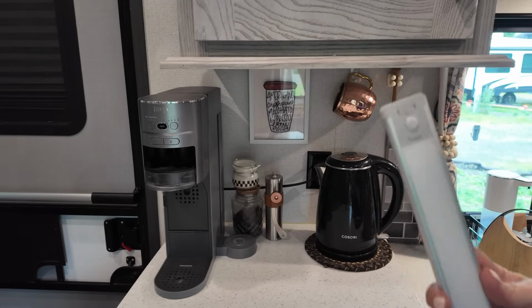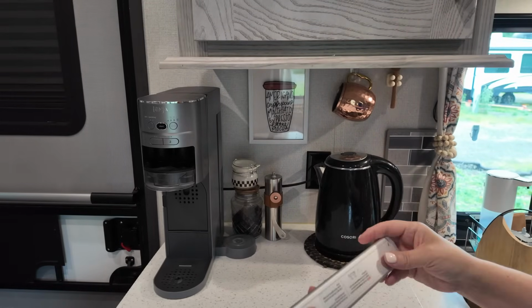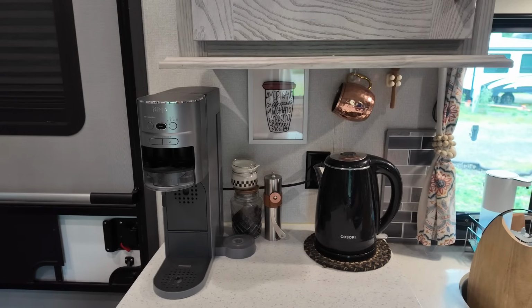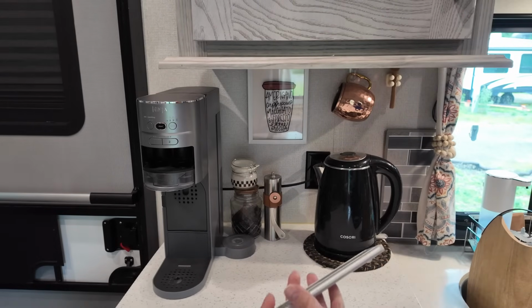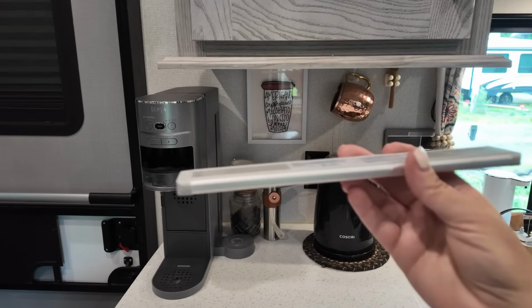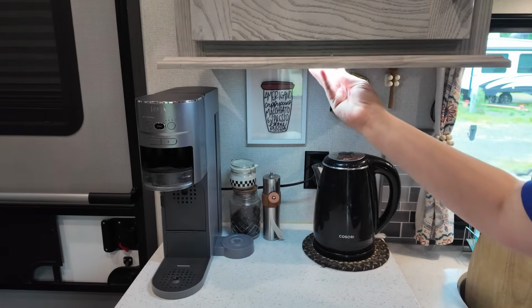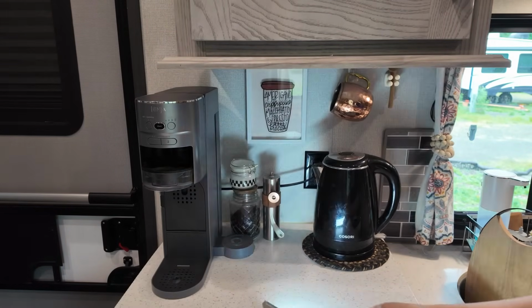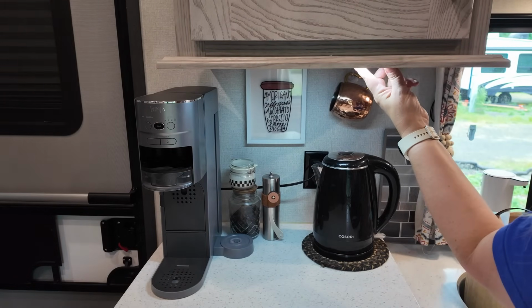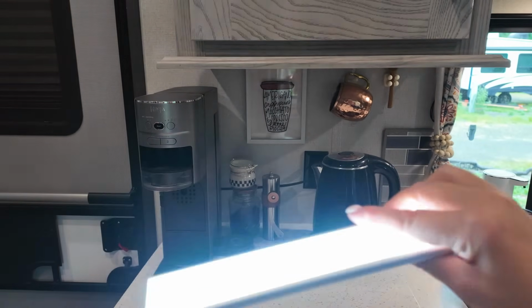I was thinking about getting a couple more of these for under the cabinet, mostly just for boondocking, because I mean, we do fine on our solar, but it would just be nice to have some extra light in here. So you can see how thin it is, so it would be perfect up there. But let me just show you how this is gonna end up looking. So you can't even see it. Oh my gosh. Anyway, you can see how much it would light this up, right? Like even just to use anytime, especially because they're rechargeable.